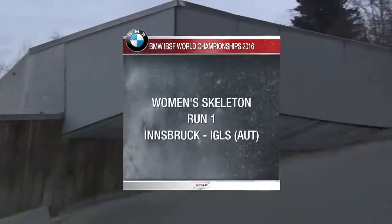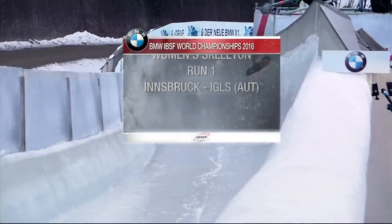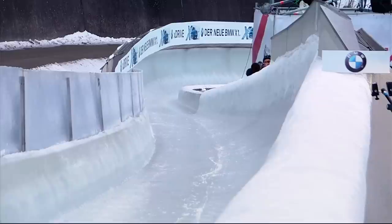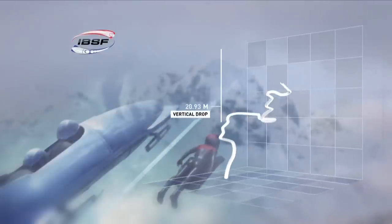We're just above the city of Innsbruck in the Austrian Tyrol. Martin Haven and alongside me, Olympic and reigning world champion, Elizabeth Yarnold. Lizzie, this Igls track you know well. Where are the challenges for these athletes? It's a short track. It's only 1,200 meters long, so one of the shortest tracks.